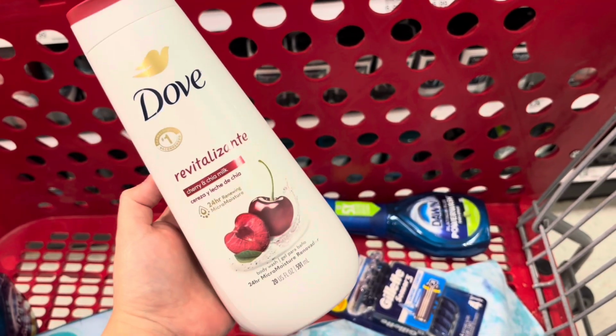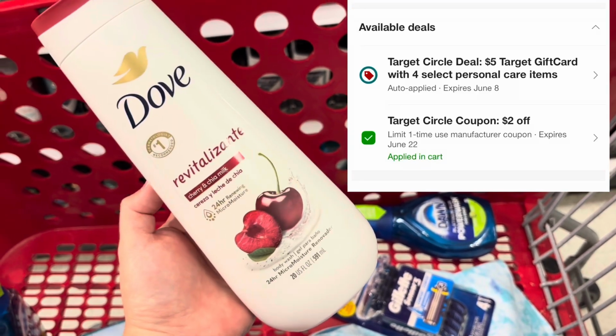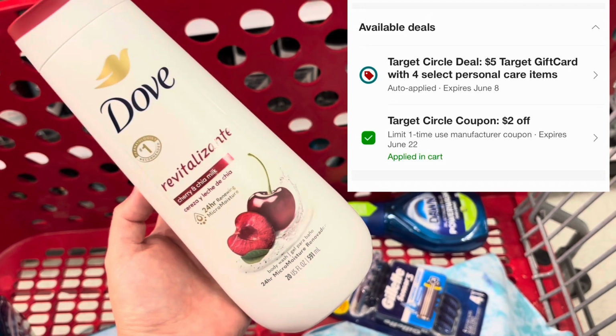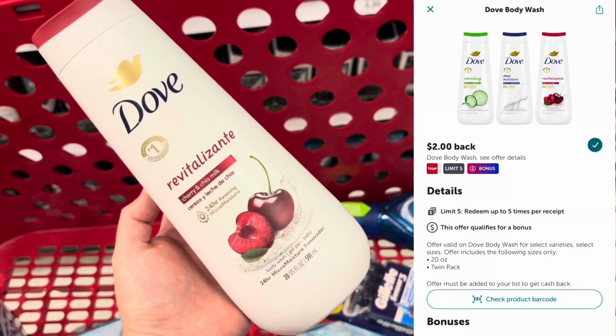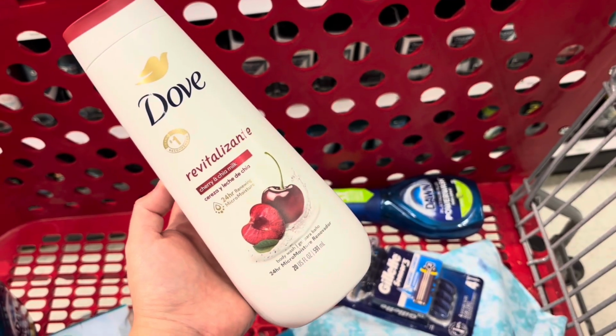Second item we are picking up is a Dove body wash. These are priced at $6.99. We have a $2 digital coupon, leaving us to pay $4.99 out of pocket. But we're going to submit to Ibotta for $2 back, making this just $2.99. And it's also part of the buy four, get a $5 gift card.